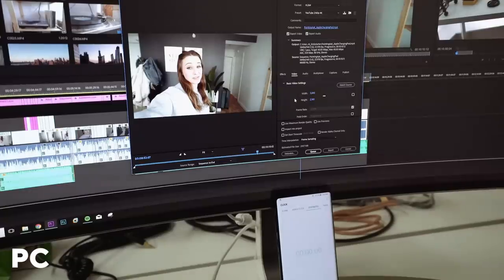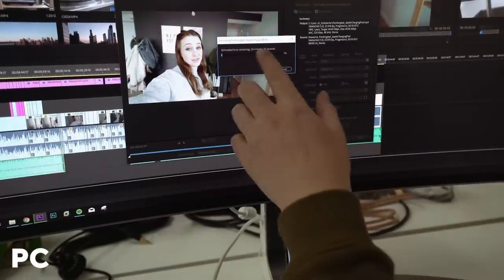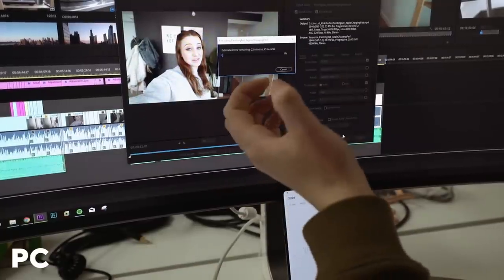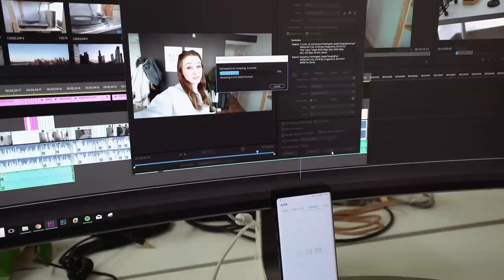Okay, so we have the same exact export settings and export right off the back. The estimation is 24 minutes instead of 45. So I'm sure it'll jump up a little bit like the Mac did, but right out the gate, we're looking in less than half of the time. And here we go.